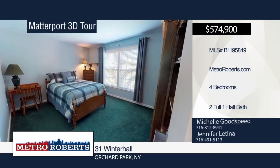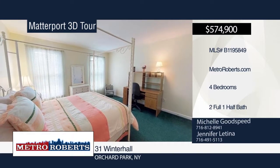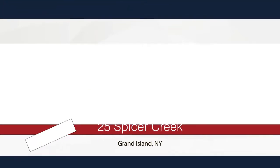The backyard boasts custom multi-level stamped concrete patio, in-ground pool with fenced wrought iron gate. Schedule a showing today with Michelle Goodspeed and Jennifer Latina. Matterport 3D tours can be viewed on MetroRoberts.com. This tailor-built signature home is one of a kind.